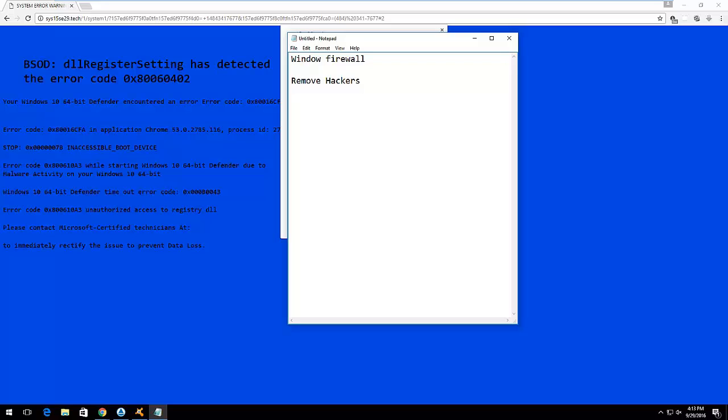We will be removing the hackers out of the computer. We will go ahead and block the gateways from where these hackers and the hacking software have got inside your computer. Okay.